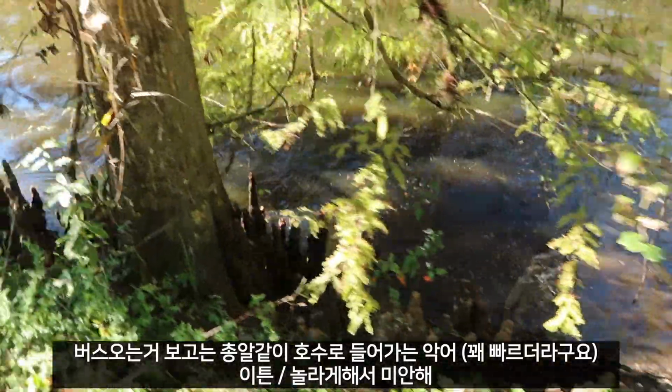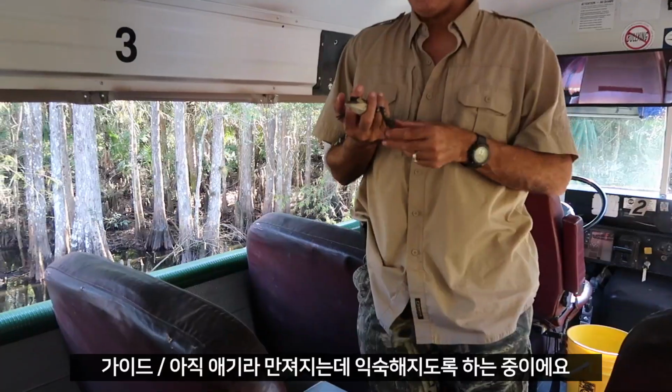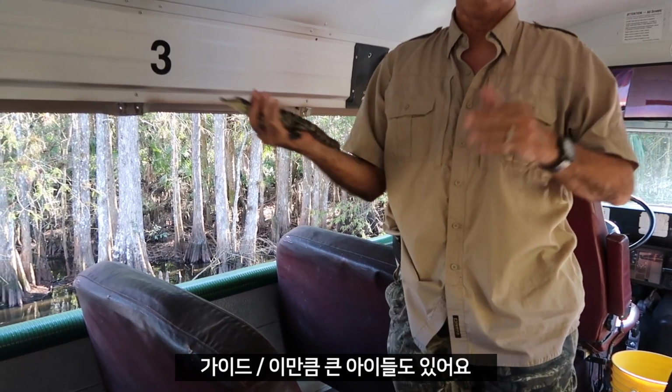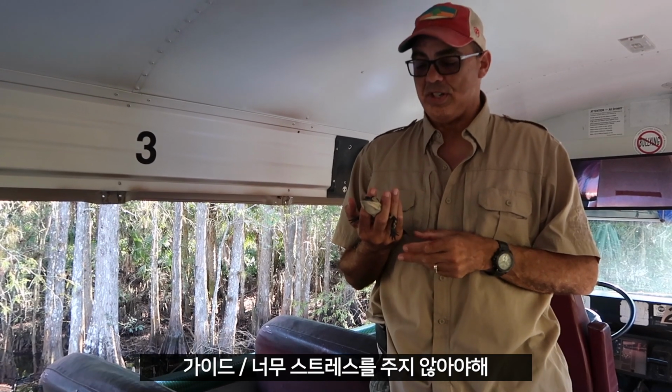Alligators. Sorry, we scared you. It will be. That's a snake bird, anhinga. I'm trying to get him used to being handled. We have other ones that are that big. You hear that? That's his little distress call. So we don't want to stress him too much.